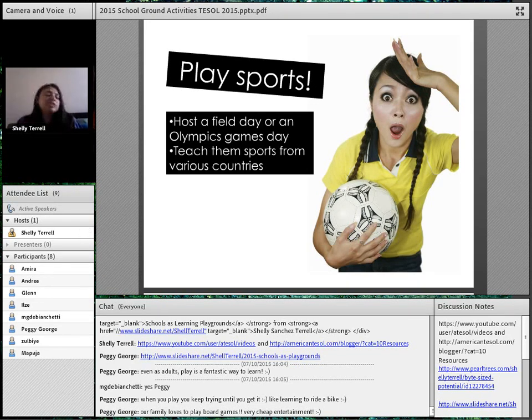Playing sports is a great way to teach students. You can always host a field day. When I was young, that was some of my favorite times going to school. Every single year we had a field day or an Olympic Games Day. And if there's a World Cup, you can have a World Cup Day to celebrate that. You can do different types of sports, like Wimbledon or anything like that. You can celebrate those occasions and get your students to track the statistics.